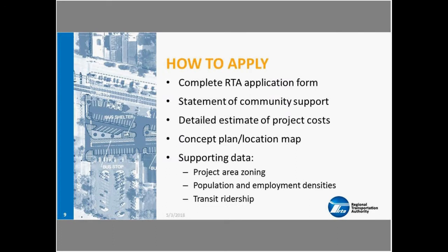So, how to apply to the program. On our Access to Transit webpage on the RTA website, we have a program application form available. It has several questions that you'll need to fill out that are related to your eligibility and a description of the project and how it's going to improve access to transit. The form also has a list of attachments that you'll need to include.